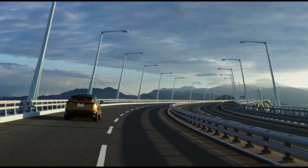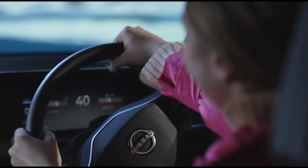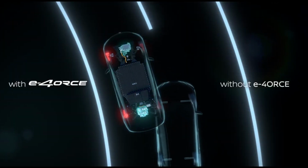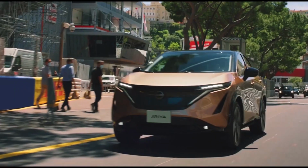Adding rear motor regenerative braking to normal EV and hybrid systems reduces vehicle pitch and drive. In addition to improving front and rear torque allocation, the system controls each wheel's brakes independently to enhance the cornering force. This enables driver intention following cornering with minimum steering.